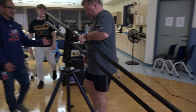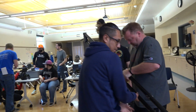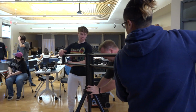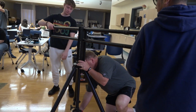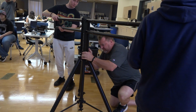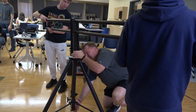Tell me what the jib is. What does it do? What's the point? How long does it take to be set up? Why would you use a jib versus just a normal tripod? We'll learn all that moving forward. This is a real test to see, I turned off the behind the scenes the second I found out what the extra credit was. Sorry to trick you all, but this is my little test.